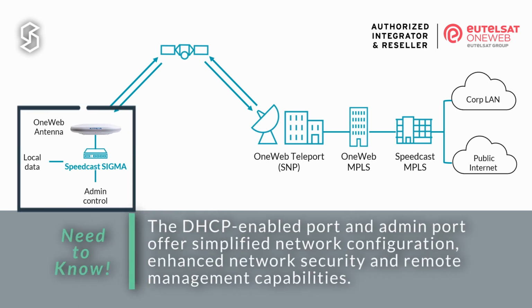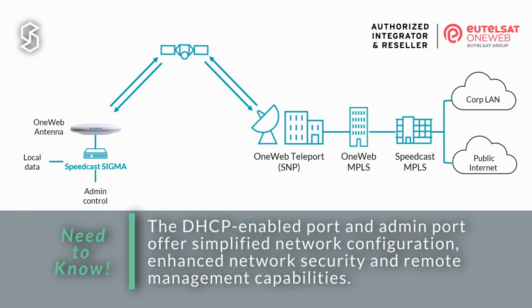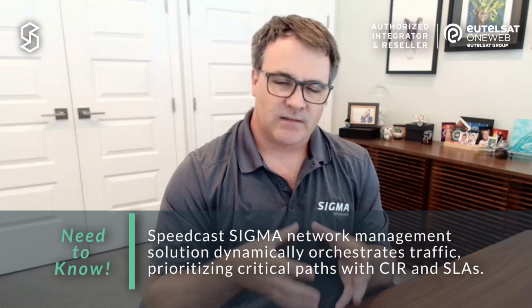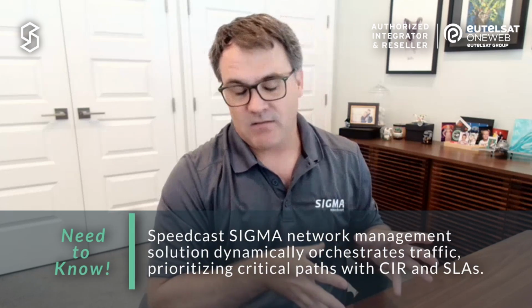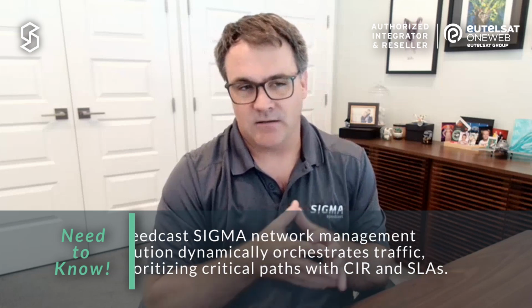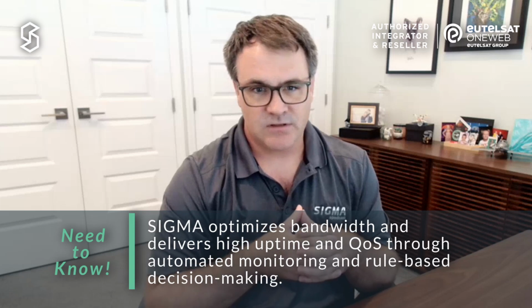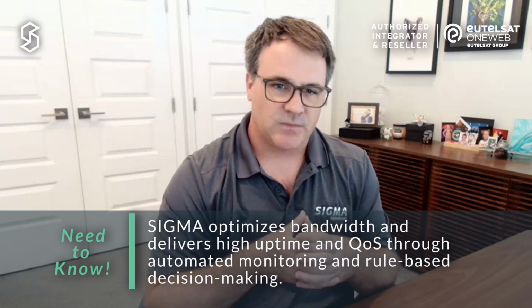On your remote site side, it's a bit unique in that there's 2 ports. There's one port first for your customer data, which will run on a regular DHCP and give you a standard IP address. And there is another port that's the admin port where we can get in and do our work on the Kymetas as you need them. So from a setup perspective, it can be very basic. We'd like to add our Sigma product line to it so that we can add monitoring and other performance features that will help improve your customer experience.